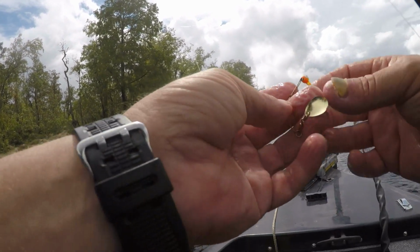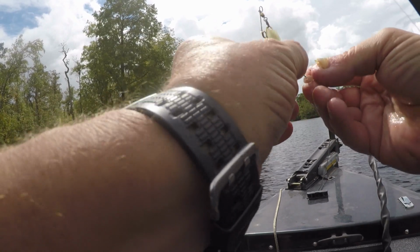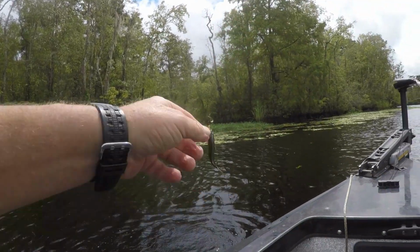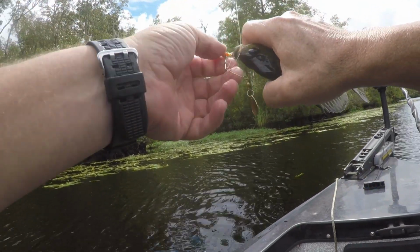I just caught a bunch of. This is the same artificial cricket I was using last time y'all seen me fishing, but all the legs are gone off of it. Brim run it down and caught it at the boat chair. You big enough for the wifey.